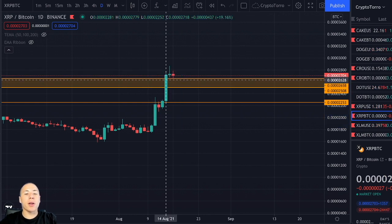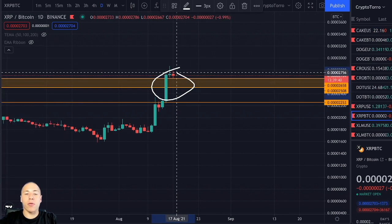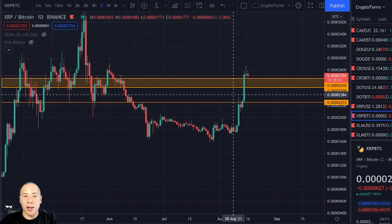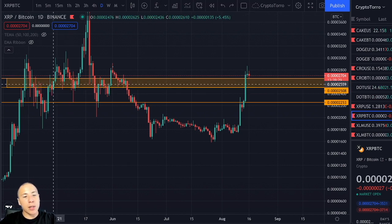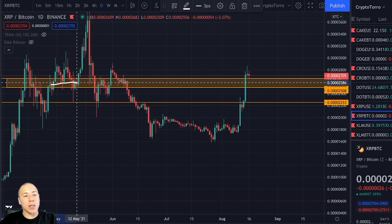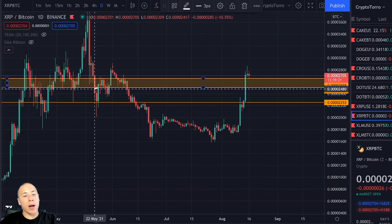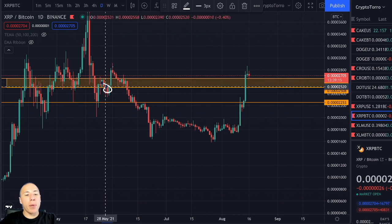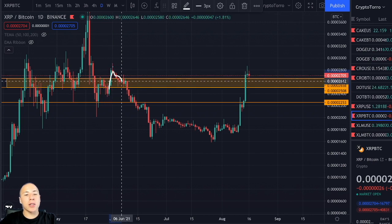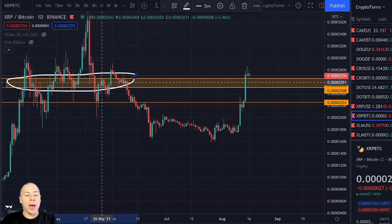But what I think is most important is that we were able to break above this orange box over here. And what does the orange box actually tell us? Previously we saw a major resistance at this point over here. We saw that XRP was supported several times on top of the orange box, and also once it broke below it, it found resistance for a while. Afterwards, it found support inside of the orange box, resistance, it broke above the orange box, it found support on top of the orange box.